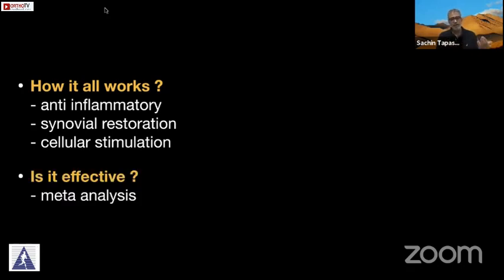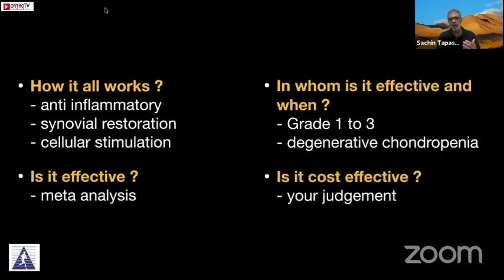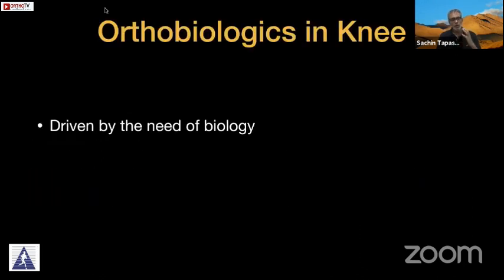Is it effective? Yes, the meta-analyses do show that all of these are effective. In whom are they effective? I think grade 1 to grade 3 is the person that you should be looking out for. And is it cost effective? I think that is your personal judgment, because these don't come cheap. They come at a price, and that is what we need to look into.